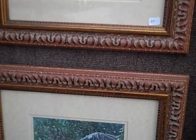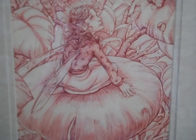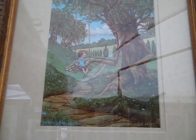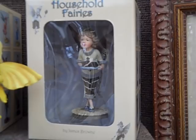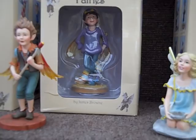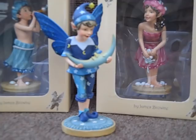We've got Nibbles. That's a sepia ink. There's Nibbles the caterpillar. That's the gent. Here we've got some figurines, some household fairies. They're good around the home. The cookie fairy. The fireside fairy. The moon.